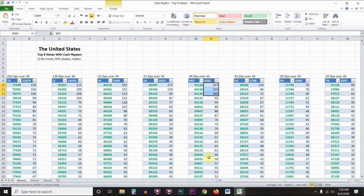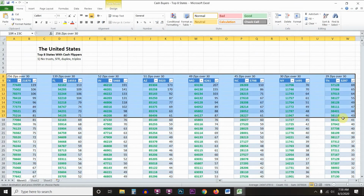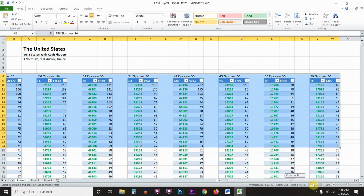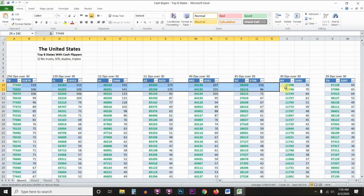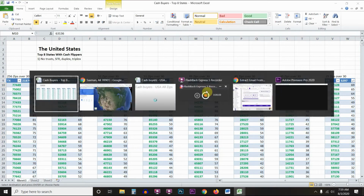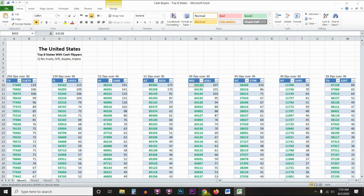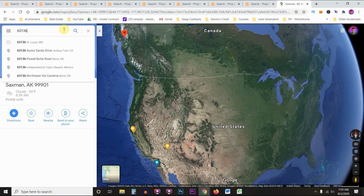Now let's juxtapose that with the exact opposite. I'm going to come over here where I sorted the top 8 states already for you. You're welcome. And we're going to look for the highest number on the top zip code, and that's going to be right here. All right, so the hottest, drum roll please, the hottest zip code is going to be right here.